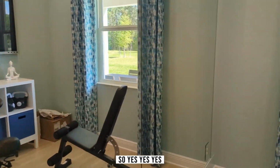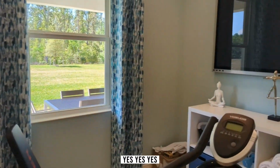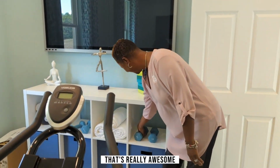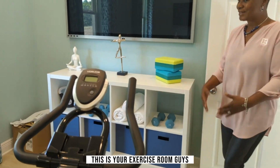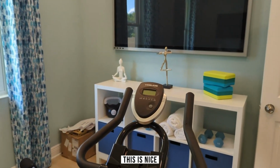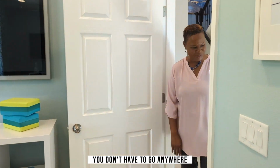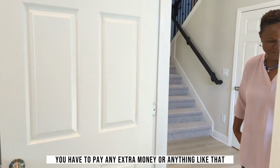So yes. That's really awesome. This is your exercise room, guys. This is nice. This is really nice. This is really cool, and it's built into the house. You don't have to go anywhere. You don't have to pay any extra money or anything like that.